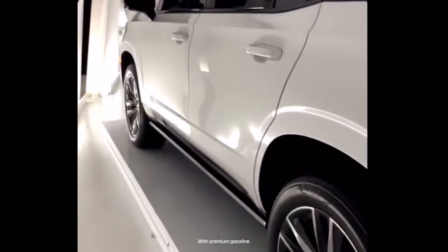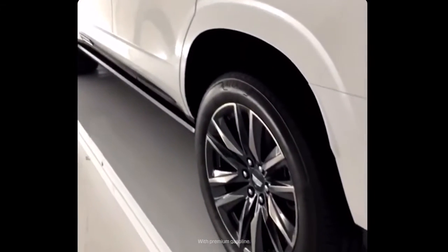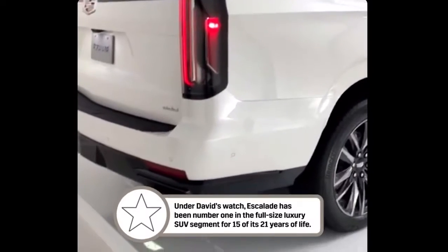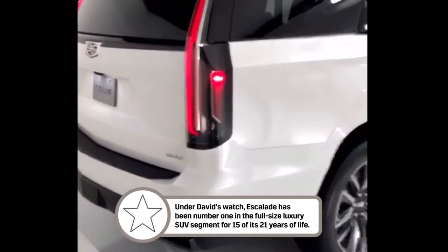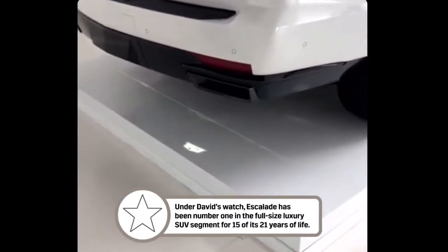that engine produces 420 horsepower, 460 pound-feet of torque. And I'm really happy to say that there is also this year an option for a 3-liter inline-6 turbo Duramax diesel engine producing 277 horsepower, 460 pound-feet of torque, and both of those engines are mated to a 10-speed automatic transmission.